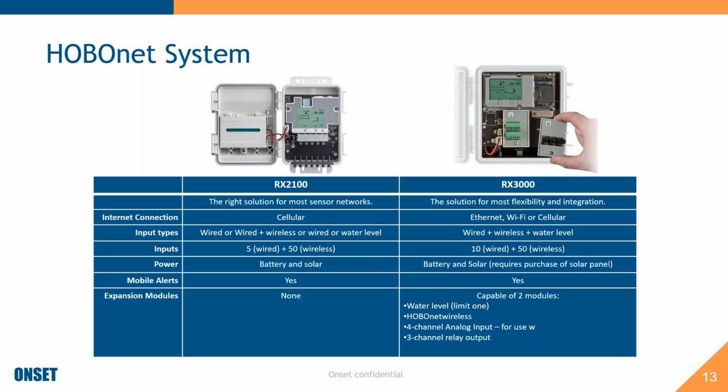The other option that we carry is the RX3000. We have options for Wi-Fi or Ethernet, as well as cellular. This system enables you to combine remote monitoring and then add potentially water level monitoring if you have an irrigation reservoir or for wells or tanks. Analog inputs for third-party sensor integration. We have a 4-channel analog module.